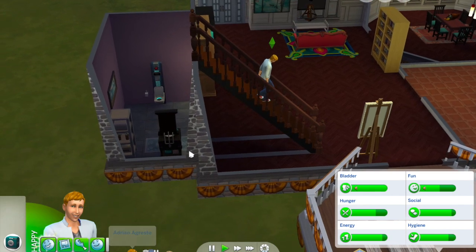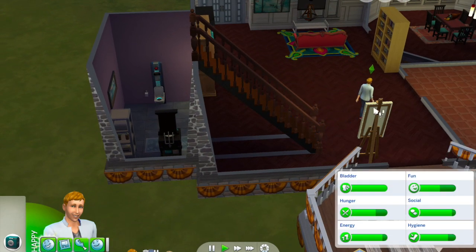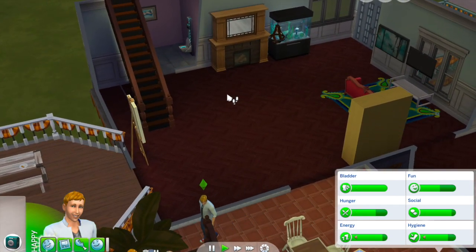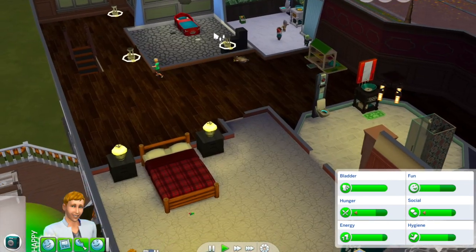Okay, well, that's one thing we can get, a laundry basket. Okay, cool. Do you have work today? Is that why? Oh, you're off! So we could do chores around the house and all that. Cool, beans! Okay, that's great. Good to know. So he's gonna do that real quick.